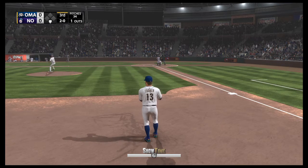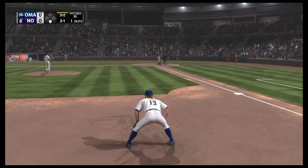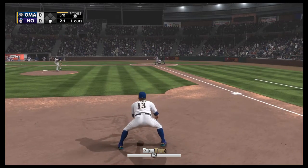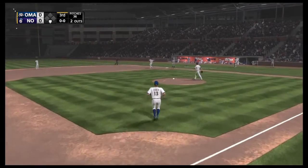From the windup, the 2-0 pitch. Takes a fastball on the inside corner. Hit hard on the ground towards second. Diaz takes it in. Throw on to first, 2 gone.